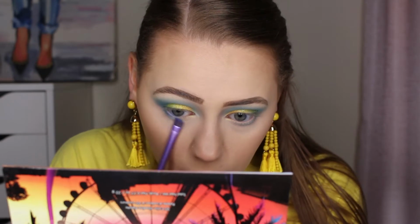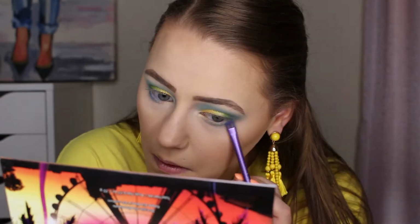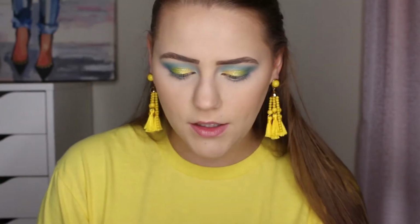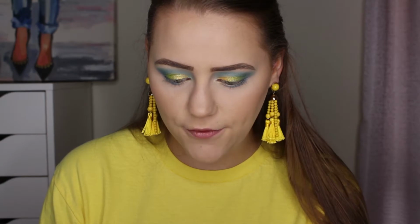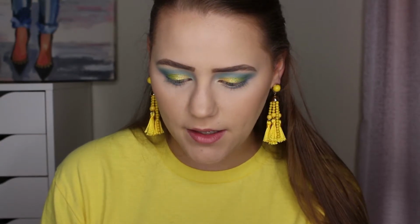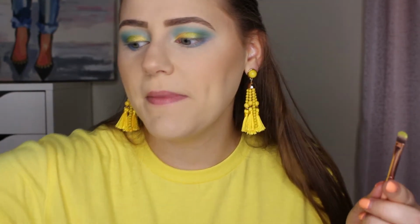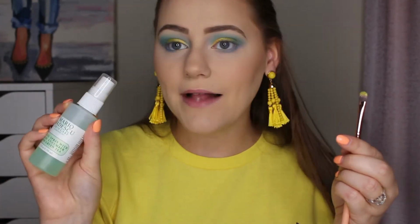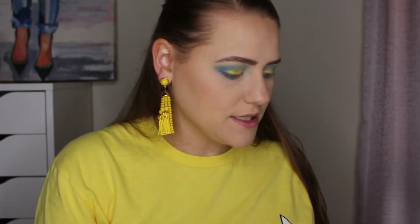To intensify that, I'm going to go back in with the color Trance, the cobalt blue, and I'm going to intensify the lower lash line color. I'm going to go in on a small concealer brush, and I'm going to put in Neon and Euphoria on the very lower lash line. To have a little bit more control over the pigment, I'm going to go in with the Mario Badescu Aloe facial spray with aloe and cucumber, and I'm just going to spritz the brush.